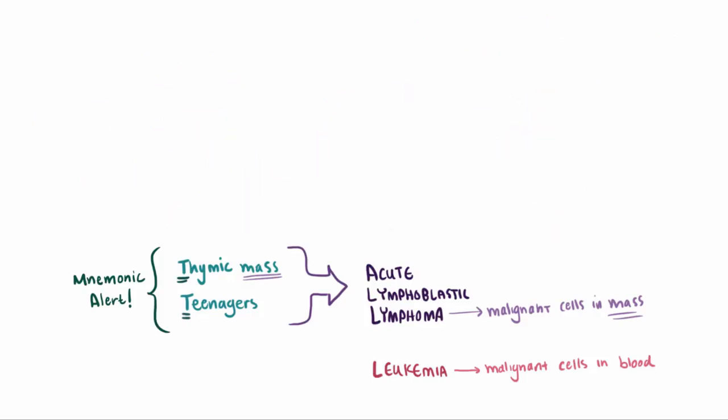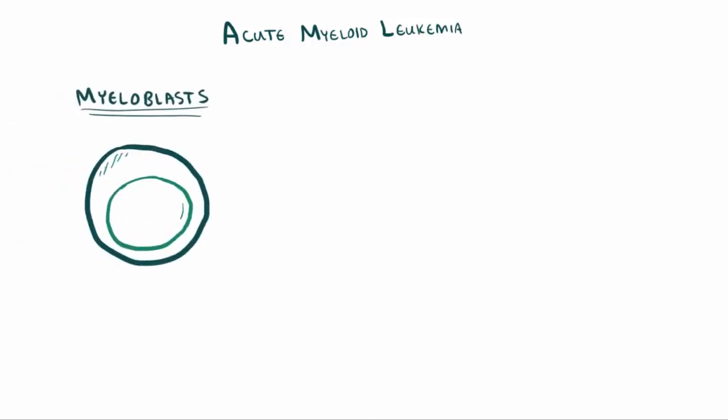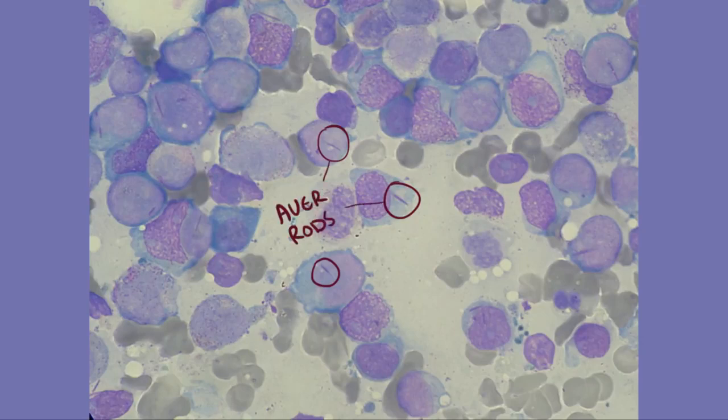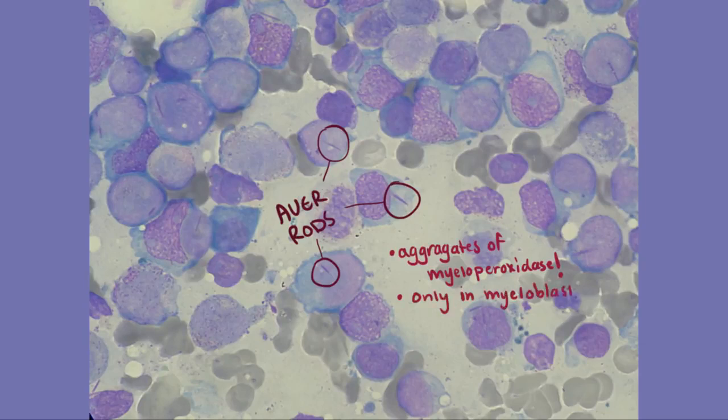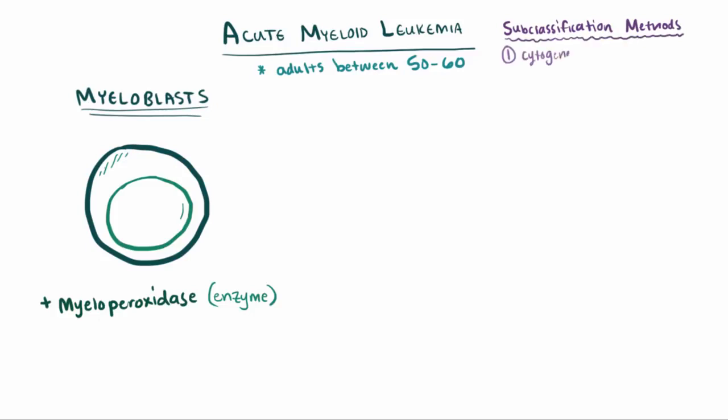Okay, so that's all for the ALL type. Let's switch gears to the AML type, which is an accumulation of myeloblasts. Remember that we're looking for an enzyme called myeloperoxidase, right? Which can present as these Auer rods, like in this picture. This structure right here is an Auer rod, which is basically a crystallized aggregate of myeloperoxidase, which is only found in myeloblasts. AML, unlike ALL, is more common in adults between the ages of 50 and 60, and can actually be subclassified in three ways: by cytogenetic abnormalities, the lineage of the myeloblasts, or by surface markers.